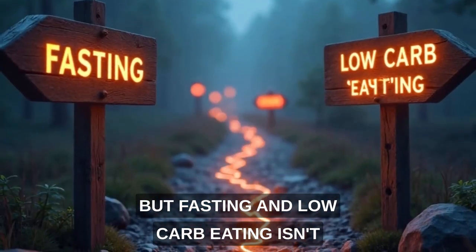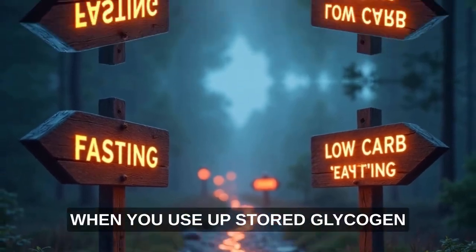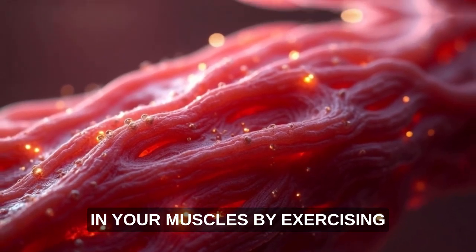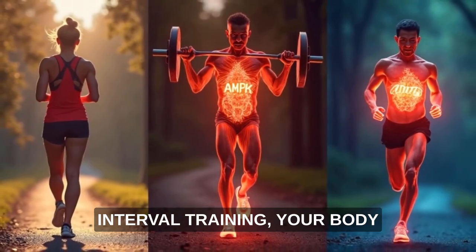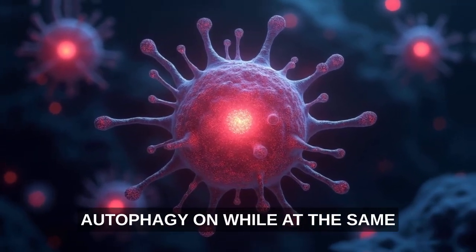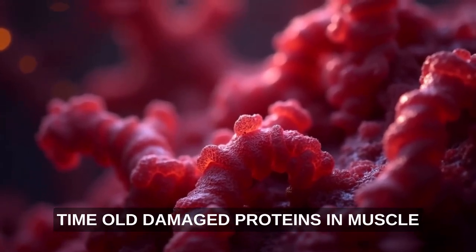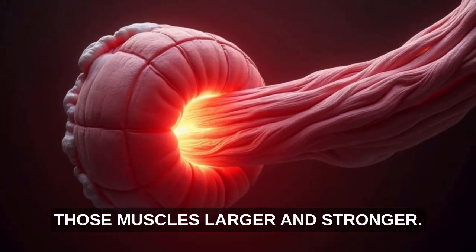But fasting and low-carb eating isn't the only way to turn on autophagy. When you use up stored glycogen in your muscles by exercising, through walking, lifting weights, or interval training, your body activates something called AMPK. This is an energy sensor that turns autophagy on, while at the same time, old damaged proteins in muscle tissue get recycled, which makes those muscles larger and stronger.